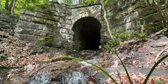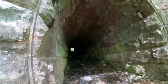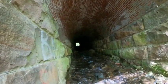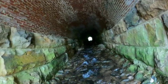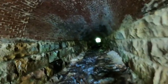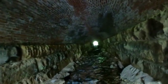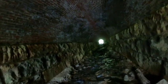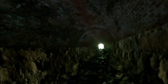While you're exploring these tunnels, I would keep in mind that in the early 1900s, they did not have the modern conveniences of today. Some of these rocks are as large as 3 feet wide. Now, I'm not sure if you realize how heavy that is, but that is very heavy. And that's why this engineering is so marvelous.